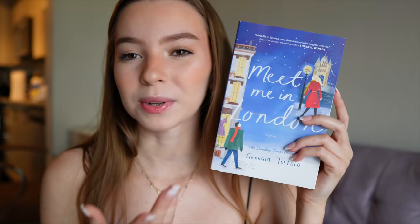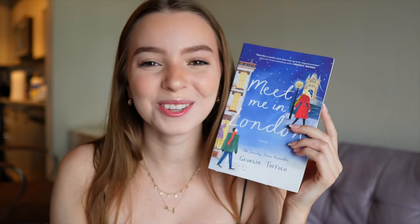Okay, so that is the book that I got that's not Christmas related, but now I got two books Christmas related. So the first one I got is Meet Me in London by Georgia Toffolo. Sorry if I'm pronouncing your last name incorrectly, but this is the book and I had to pick it up because I actually read the back of the book. You guys know that I usually don't do that. If I like a cover, I'm just gonna pick it up. But I read the back of the book. It's giving. I'm ready, you guys. I'm ready. So that was the other book.